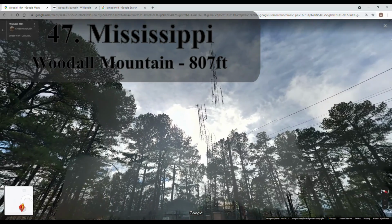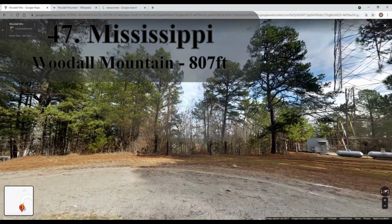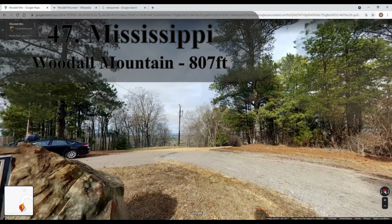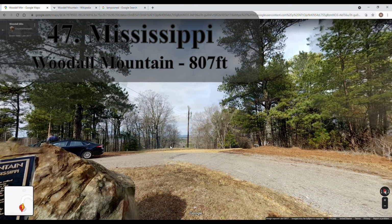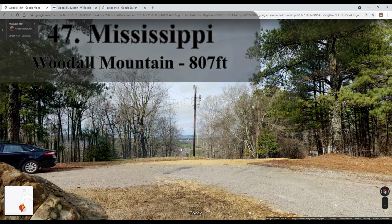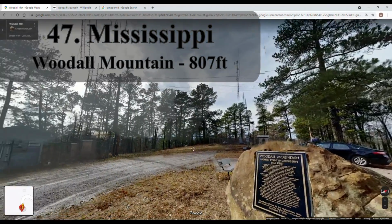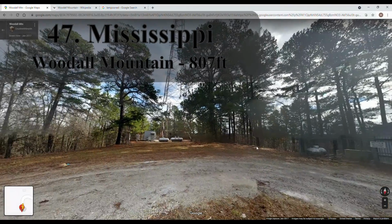The locals often call it a mountain in sort of a joking fashion. There's t-shirts you can buy that say Ski Woodall. Kind of cool, though. There's a National Geodetic triangulation station and some radio towers here. This is a pretty important site for the locals, despite their sort of poking fun at it, as it were. You can see, though, we're starting to get into some spots where there's going to be some decent overlooks. This is the only picture of Woodall Mountain on Google, so we'll move right along.